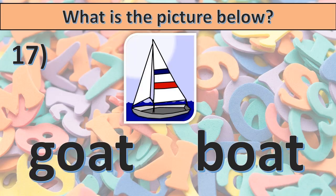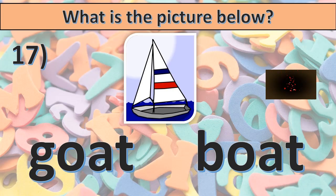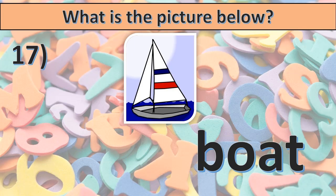Picture number 17. You can sail on them. What is it? The answer is boat. It is spelt as B-O-A-T.